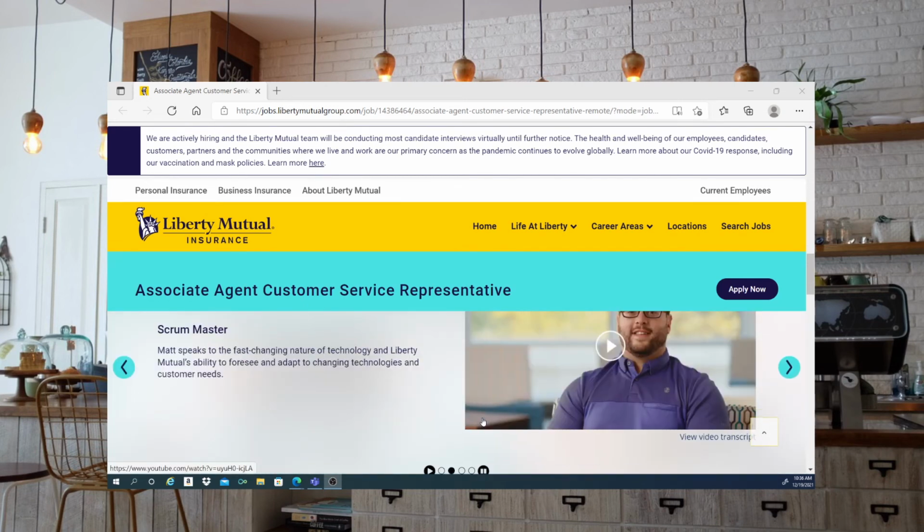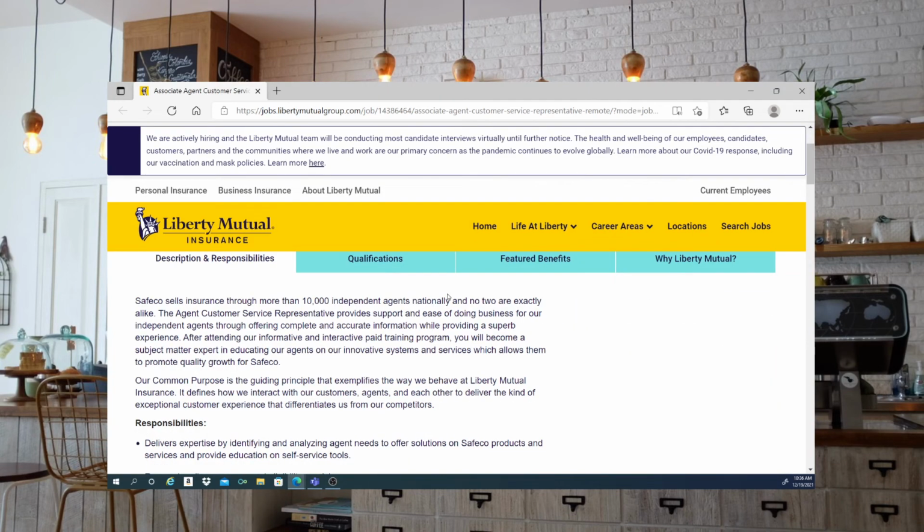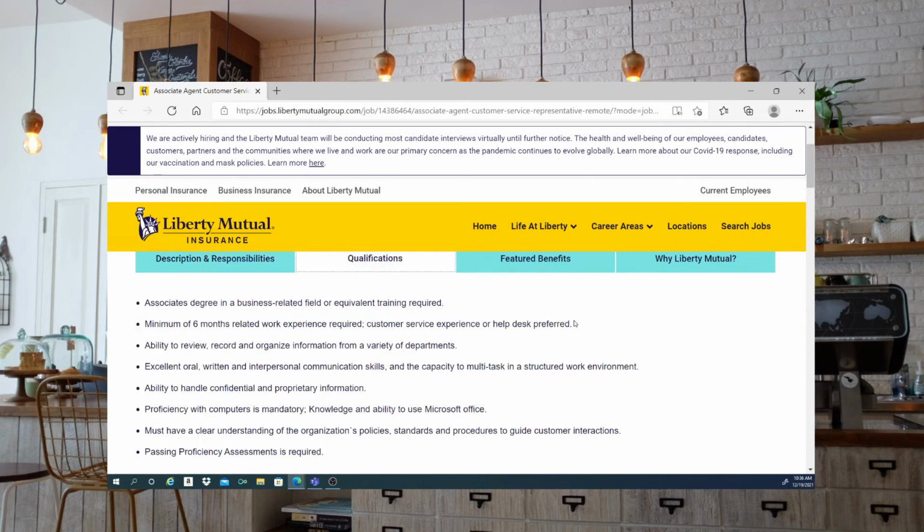Alright guys, so just to get into the position here, qualifications. They're asking for you to have at least an associate's degree in a business related field or equivalent training, a minimum of 6 months related work experience, and the ability to review, record, and organize. Excellent oral, written, and interpersonal communication skills, the ability to handle confidentiality, and proficiency with computers is mandatory for them. The ability to use Microsoft Office is very important. You must have a clear understanding of the organization's policies, and you'll need to pass the proficiency assessment, which is required, okay?